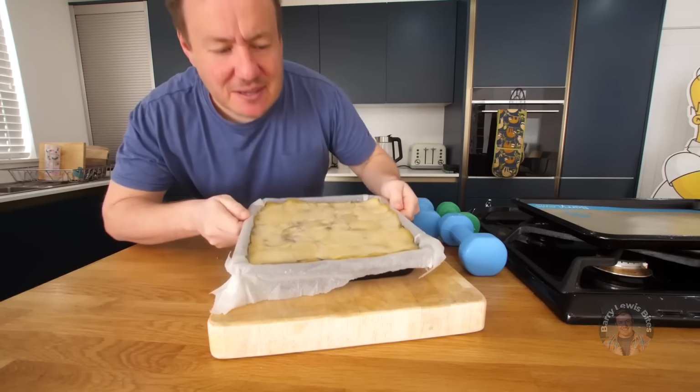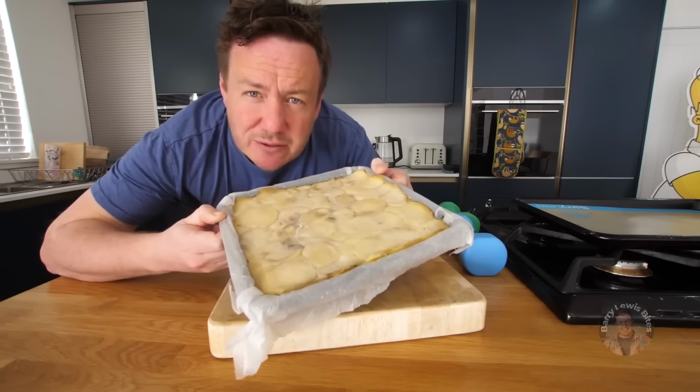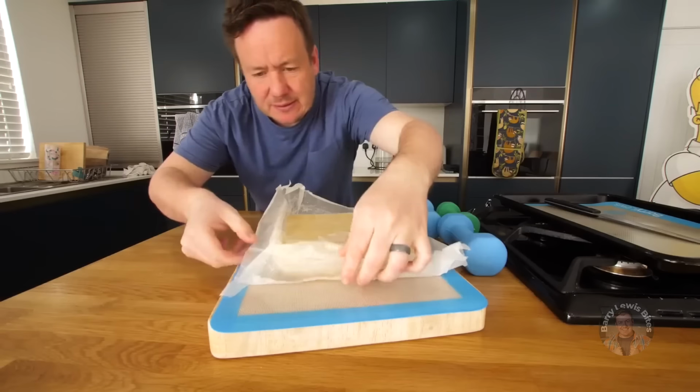I'm expecting it to be a little bit slimy with the duck fat between all the layers. I mean, that's pretty squished. It does smell a bit like cold leftover chips from a fish and chip shop. Brilliant. Yeah, that really smells.